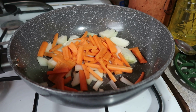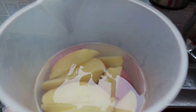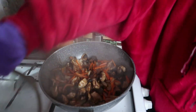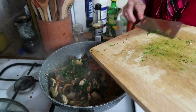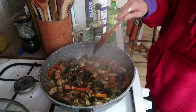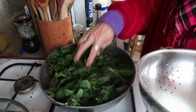That's everything prepared. I'm going to fry those up together. Excuse the messy sink. Salvaged what I could of the mushrooms, chopped up the garlic, and I've grated some cheese to put on top of chunky wedges. That's the soy sauce, lemon juice, spices, and salt gone in. Wild garlic going in. And all the greens on top. And when that's wilted down a bit, I'll just stir it around and check for taste.